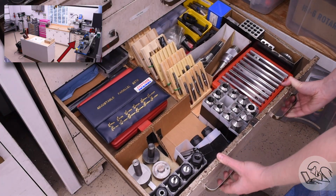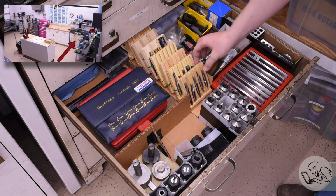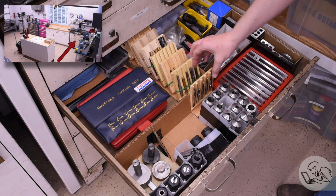This is my mill tooling drawer here, and of course, milling machines have a lot of tooling that they need. So this is, again, just my daily driver tooling, if you will.